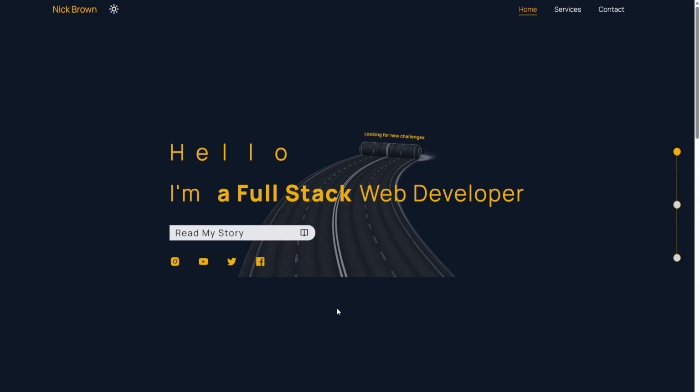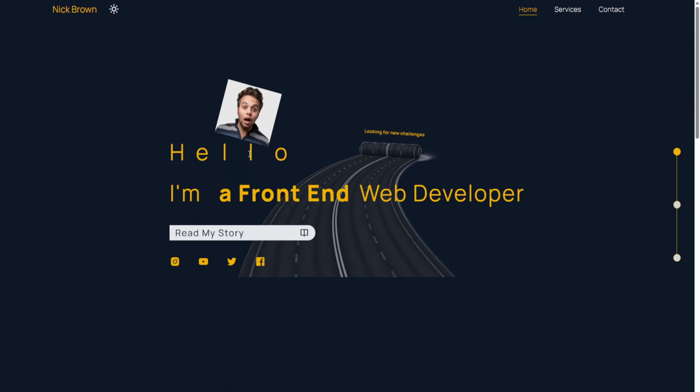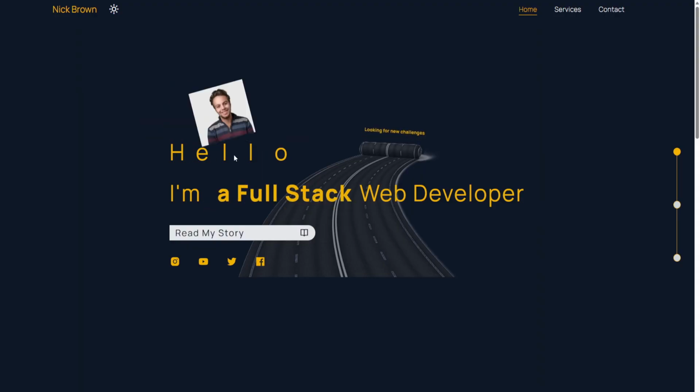Alright, now let's take a detailed look at what we are going to build. This portfolio website features a beautiful and interactive hero section that immediately grabs attention and makes a lasting impression. Right at the top we have a striking text animation where the word hello is not just static text. It comes to life with an engaging hover effect. As you move your mouse over each letter, an image of the developer pops up, creating a fun and dynamic introduction that makes the design stand out.